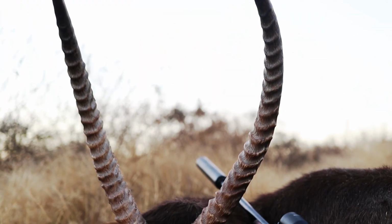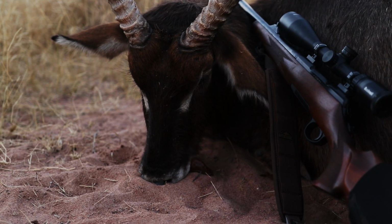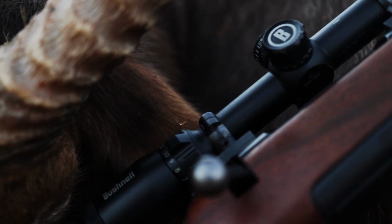It was such a huge privilege for me to shoot this beautiful waterbuck bull. It's a nice bull that I could add to my collection. Maans will definitely make something very nice for me to add to my collection at home.